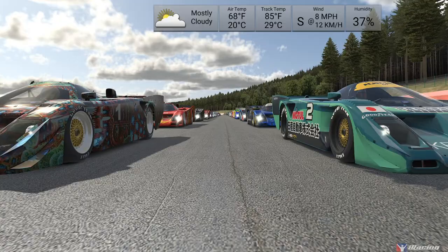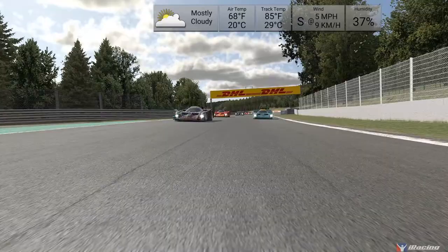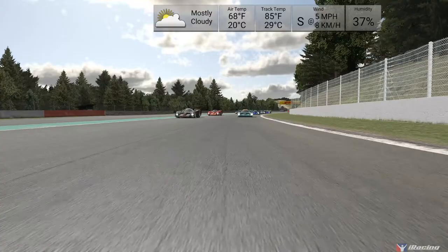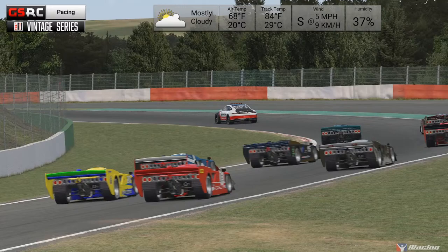Absolutely. See the temperature out there, mostly cloudy, 68 degrees ambient and 85 degrees track. Celsius there as well, 20 Celsius, 29 for the track. A very low wind speed here tonight and a low percentage of humidity. Probably not going to be seeing any rain here tonight, which would be a little spicy. Be quite surprised if there was some rain. It's not been turned on yet for the series, but we do wait for those days.